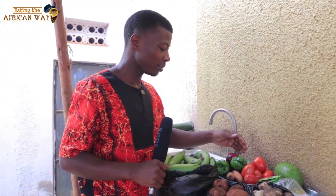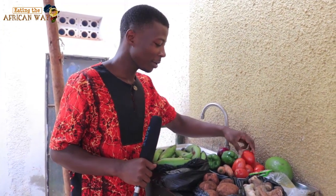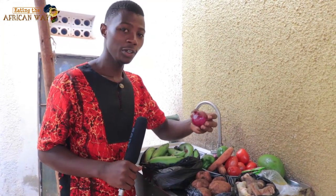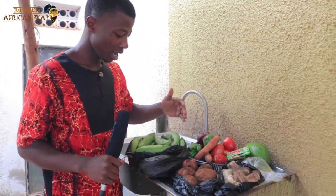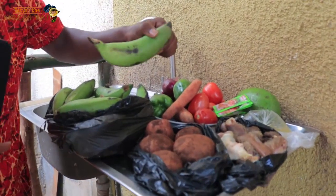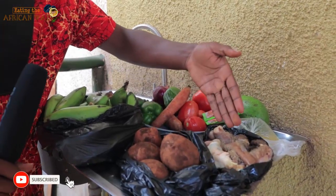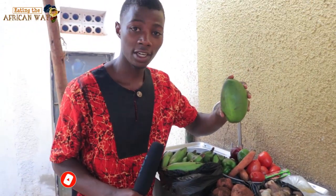These are the ingredients. We have tomatoes, some call them tomatoes. We have green pepper, carrots, onions. We have our Reiko cooking oil. This is what we're going to make. This is green banana, Irish potato. These are offals, and never forget avocado on your meal.